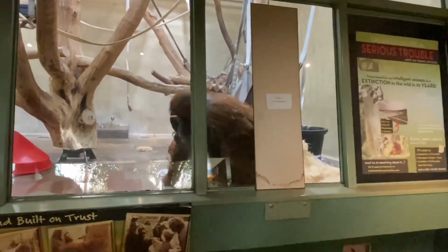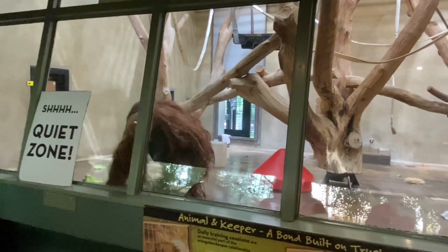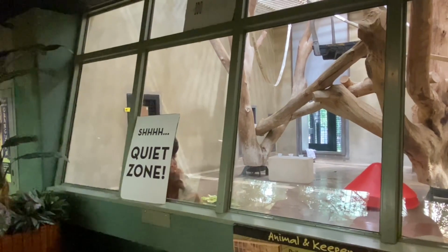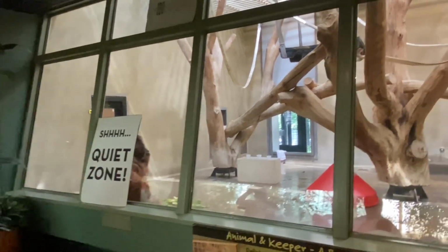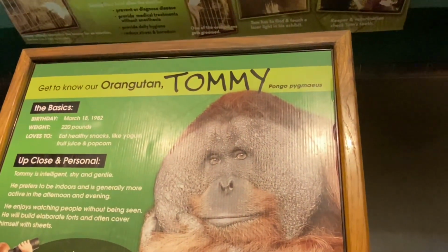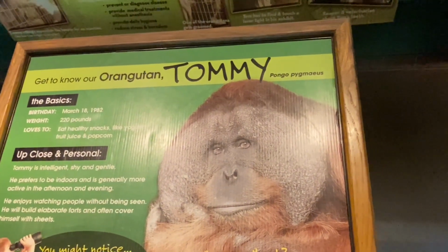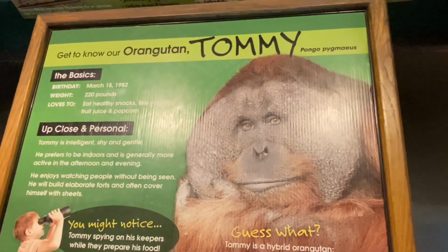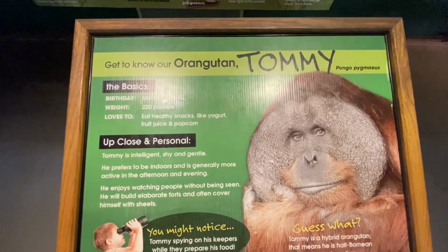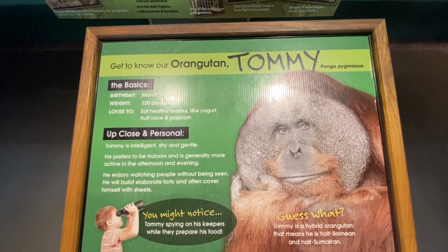Check out the orangutan. And he is moving around and hanging out inside. Look at that, how big he is. He is just eating some lettuce. And his name's Tommy. Get to know Tommy. Our orangutan, or our Pongo pygmaeus. This is some of the basics. He was born on March 18th, 1982. Weighs 220 pounds and he eats healthy snacks like yogurt, fruit juice, and popcorn.